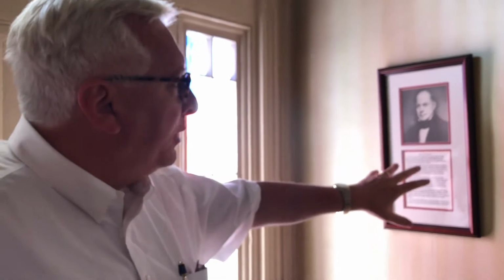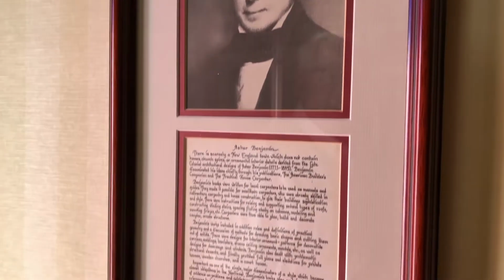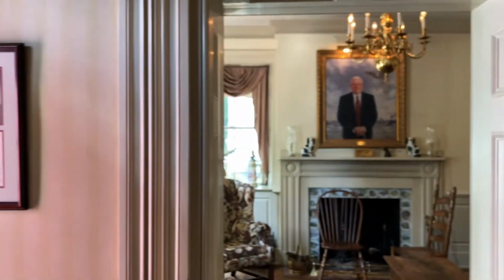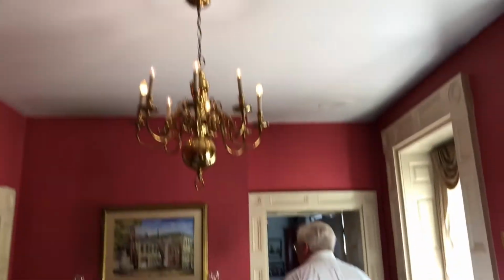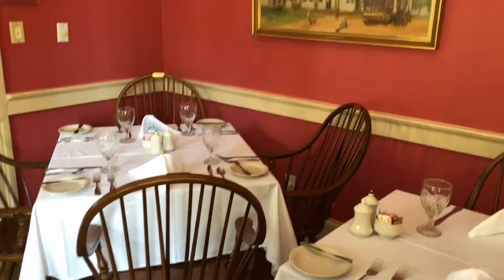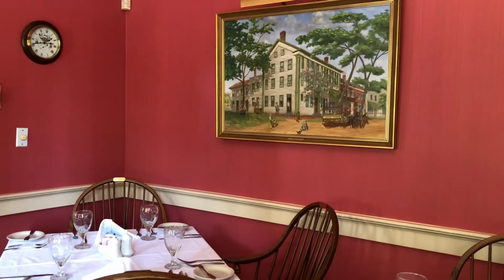Throughout the building are lots of memorabilia and photos that tell the story of the building. This is the story of Asher Benjamin, who I told you was the architect of this original building, and we've named all the rooms after historic figures, and this front parlor here is named for Benjamin. There are 7 dining rooms throughout the building, and they range in size from small intimate dining rooms like this, where these chairs and tables can be pulled together for one small little dinner table, so you can reserve the room just for yourself or casual dining.